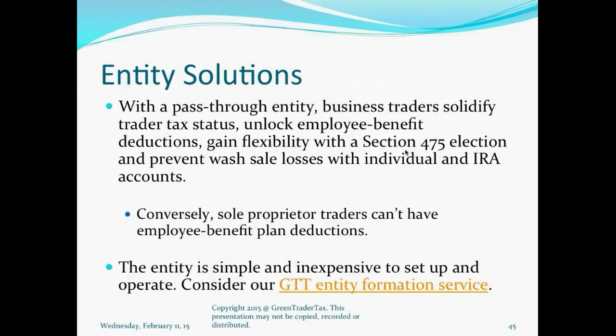And even if you don't have trader tax status, an entity can make sense if you do extensive trading in your other individual accounts and IRAs, because the entity is a different taxpayer. It's divorced from the IRA for wash sales.